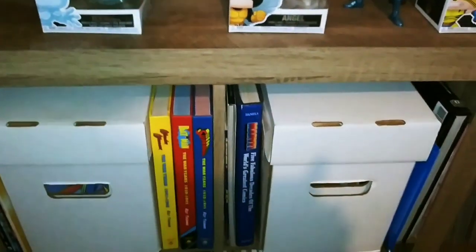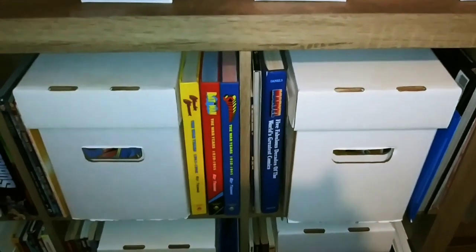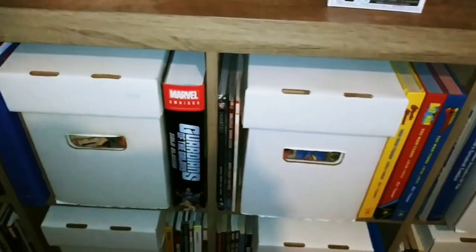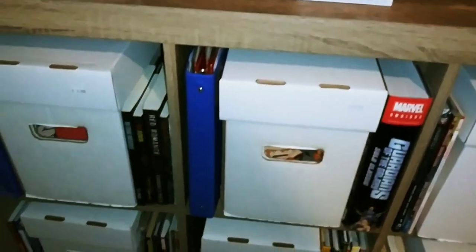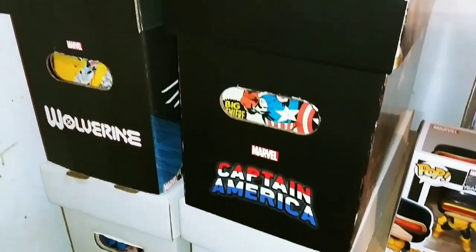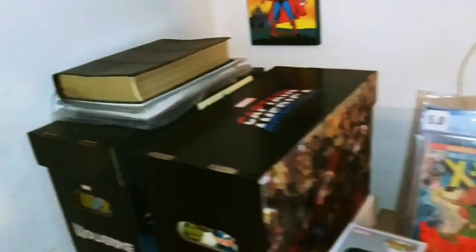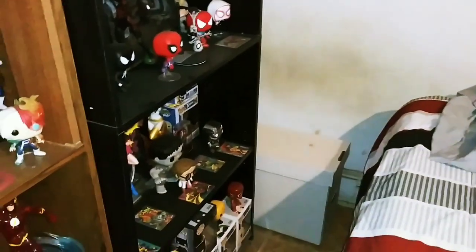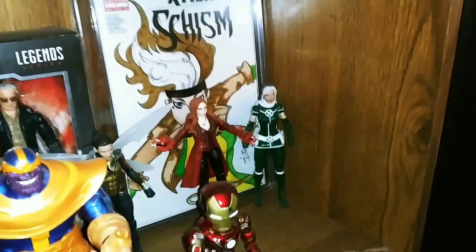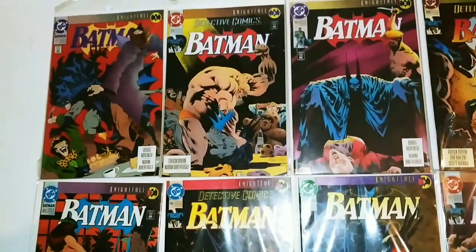and on down I have my comic book shelf. Keep the majority of my comics as well as my trades and hardbacks. And the rest of the comic book boxes here. And my CGC box over in the corner. Let's go ahead on into the secondary comic wall here.